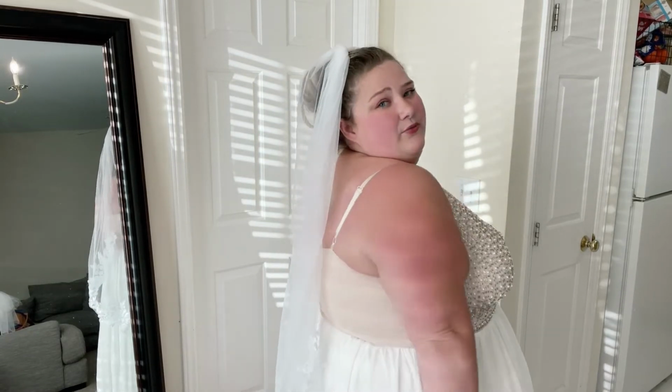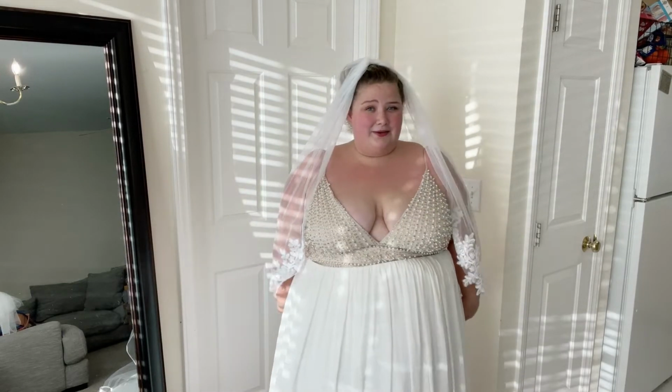Again, I kind of like it more behind the head than I do if I were to put it around my arms like that. It's still very pretty around my arms, but I definitely think I like it more behind my head.